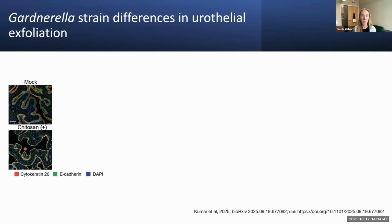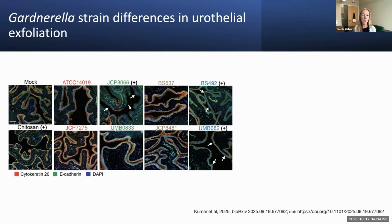Chitosan, we know, triggers exfoliation of virtually the entire urothelium, and so you don't see that nice bright red line. And we saw a varying degree of exfoliation between our different Gardnerella strains. So some of them, no exfoliation was evident. Some of them you see more patchy exfoliation. Some of them looked a lot like our chitosan positive controls. So we had two researchers blindedly score this exfoliation from these sections.